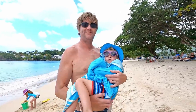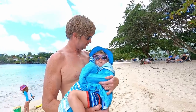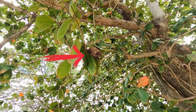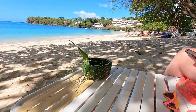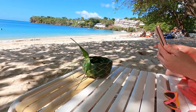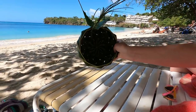Chair. That sounds dark. Maddie, you want to go in the chair? Ooh, is that a little bird's nest I just found? Okay, so we just got taken in by one of the very charming beach merchants making woven baskets. Look inside. Isn't it beautiful? Very nice handiwork.